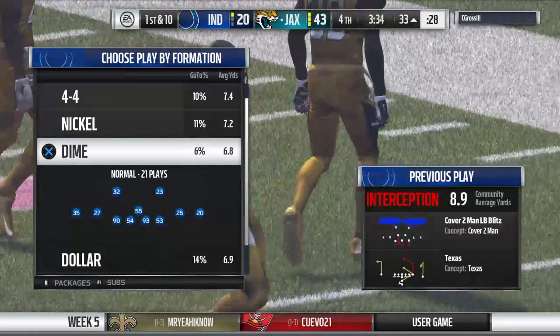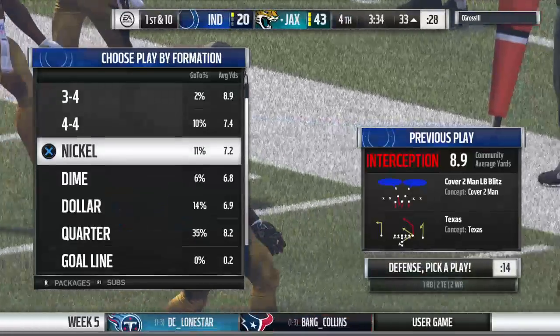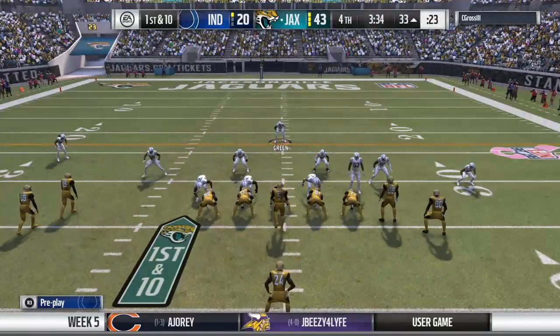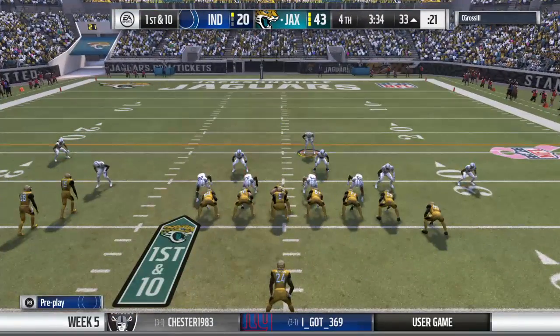They don't want to go out and punt it away again. This team now wants to get a cushion, put people away. They want to run their offense and have it end up in the end zone. Here we go. Green 39.